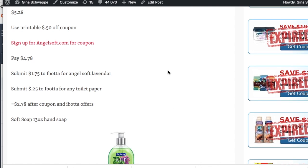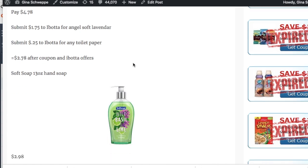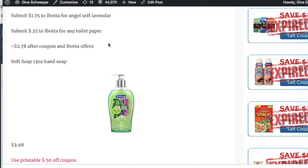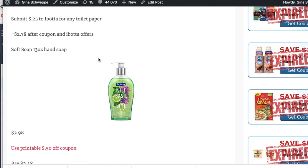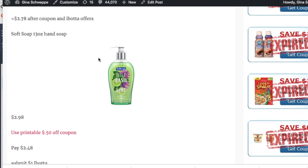How you're going to get this coupon is you want to go ahead and go to angelsoft.com, and you can sign up for their email list, and they're going to email you a link to where you can print a 50-cent coupon. So you'll pay $4.78, but then we have a $1.75 cash back on Ibotta and a 25-cent on any toilet paper. So you can stack both of these rebates. So final cost is $2.78 for the 6-pack of toilet paper, which I think is a fantastic deal.